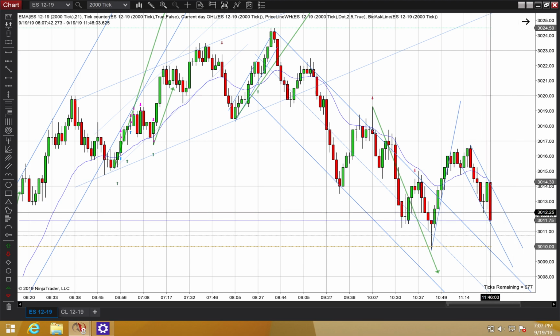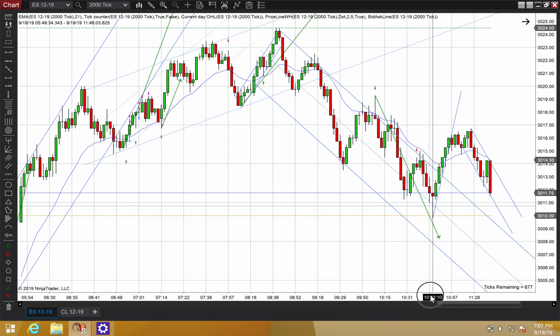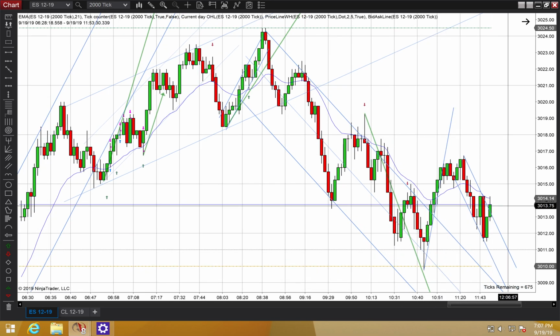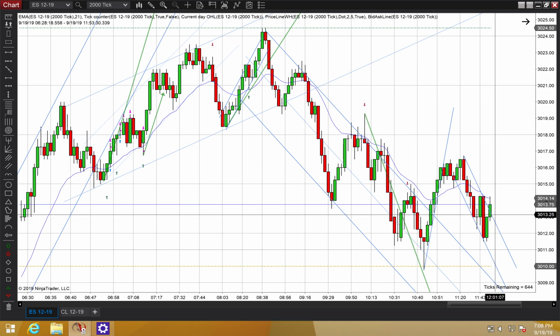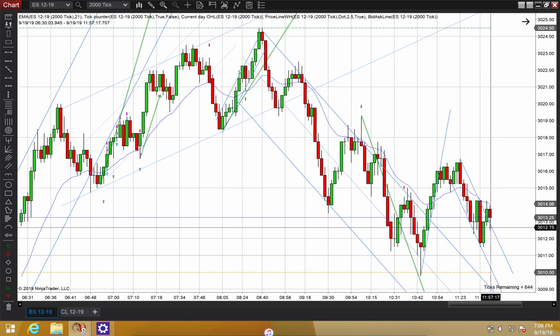There's only like 15 minutes left in the day, so there probably might not be too many more trades for the day, but we'll see. Okay, we got the break above. So a break below is going to give us our failed second entry short. It's 11:53. So I would be done for the day, but let's just go to 12. See, we got a break below right there.